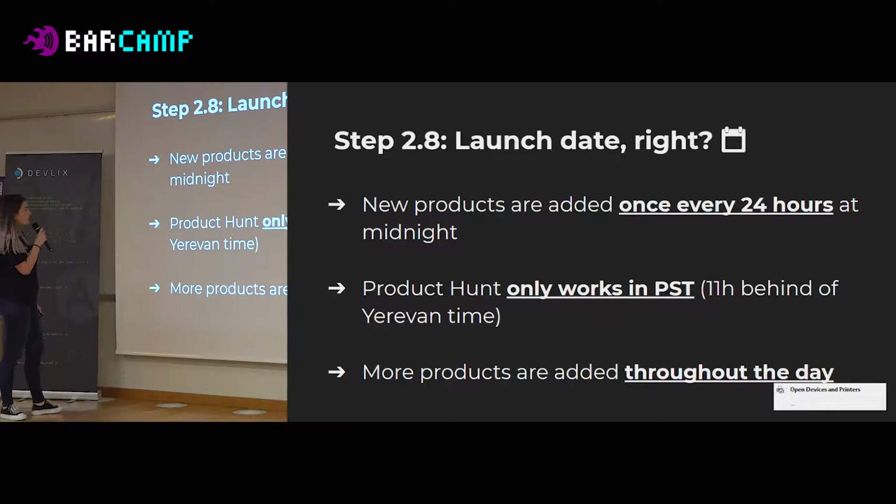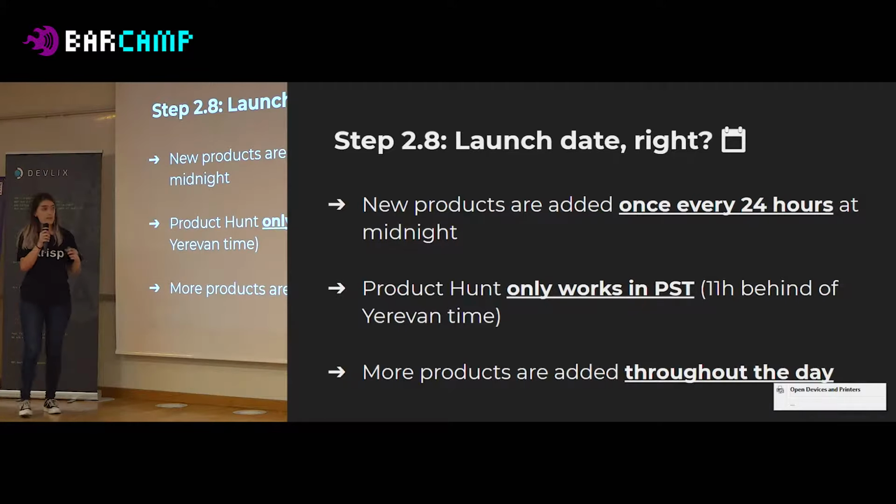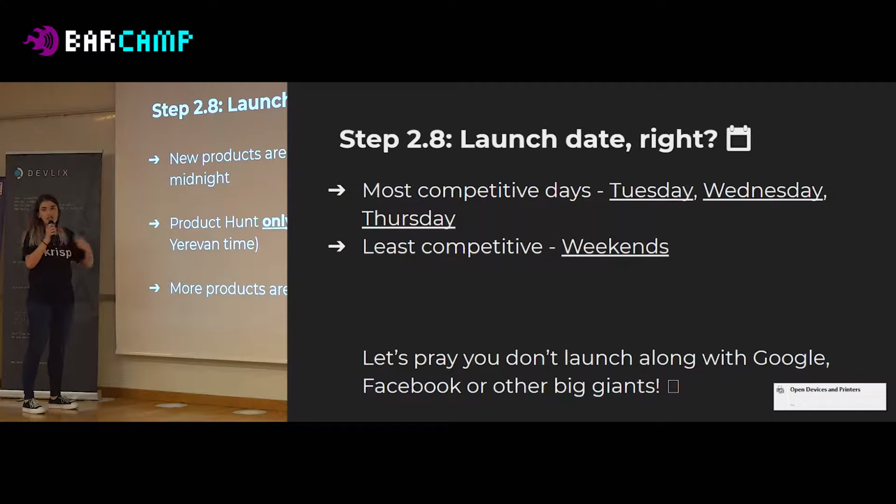Launch date. This is important. So Product Hunt works in Pacific Standard Time, which is 11 hours behind our time, and it works in that time only. So you have to make sure that you launch at a correct time, even if you're scheduling the launch early. New products are added once every 24 hours, starting from midnight, and they're being added throughout the day. So this is an important point.